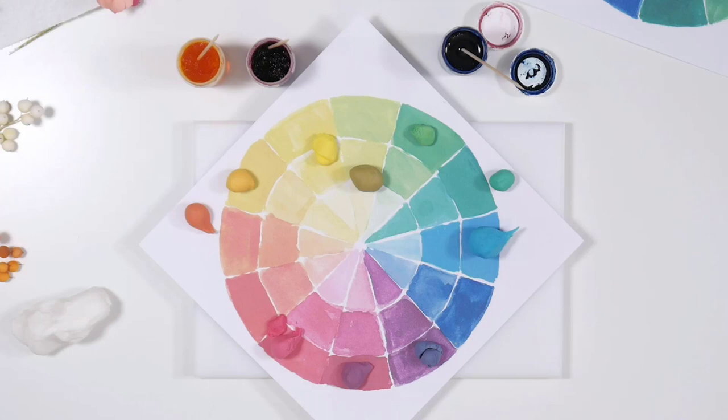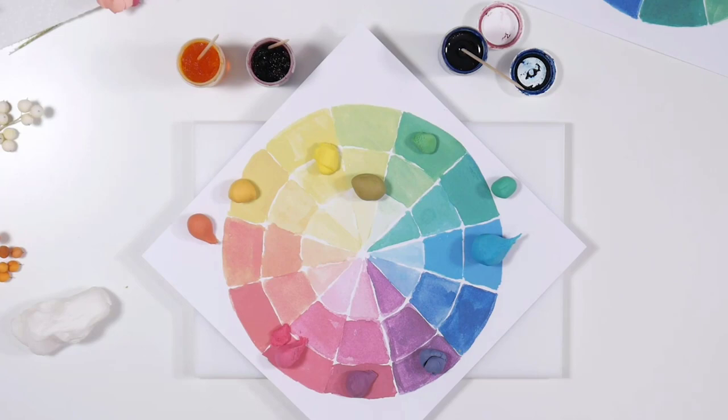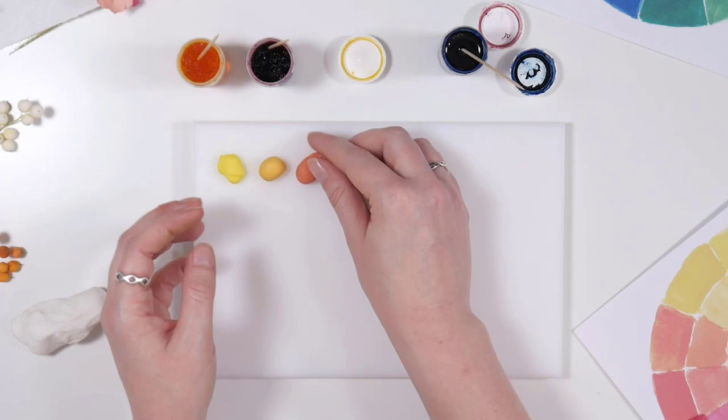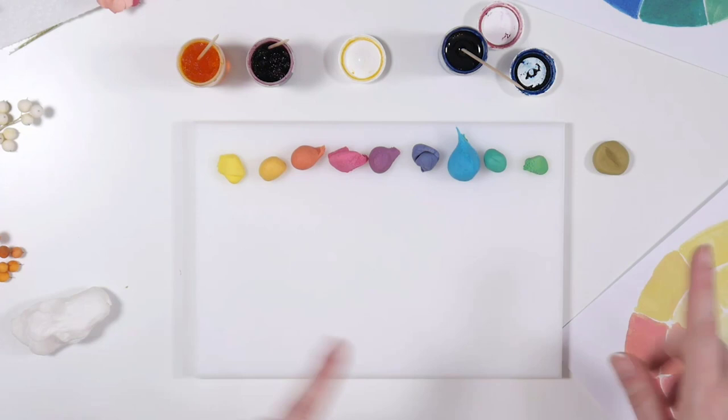So the other trick that I use for mixing colours. Okay, I'm going to say something else first. So the first thing as well, if I move these out of the way, I can put these all more or less in order there. And then I'll leave this one off to the side because he doesn't count, because he was mixed across the wheel.